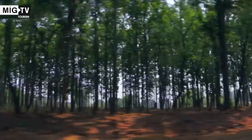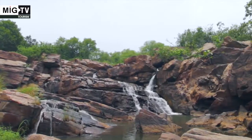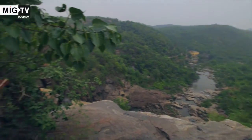We then head to the Hundru Falls on the Subarnarekha River, one of the highest falls in the state.